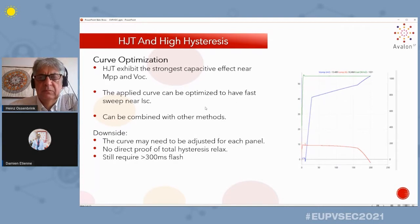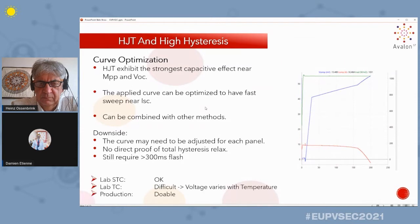The problem with this method is you still need a relatively long flash, and it's also very dependent on the voltage of the panel, so the temperature. If you are doing a TC test, for instance, the curve might need to be tailored for each temperature range. So this is a method which can be used, but it's not really the best way to do it. For laboratories, it's an okay method. If you are trying to do temperature coefficients, it becomes difficult. For production, it's also doable as long as you know what you're doing and the capacitive response is not too high.